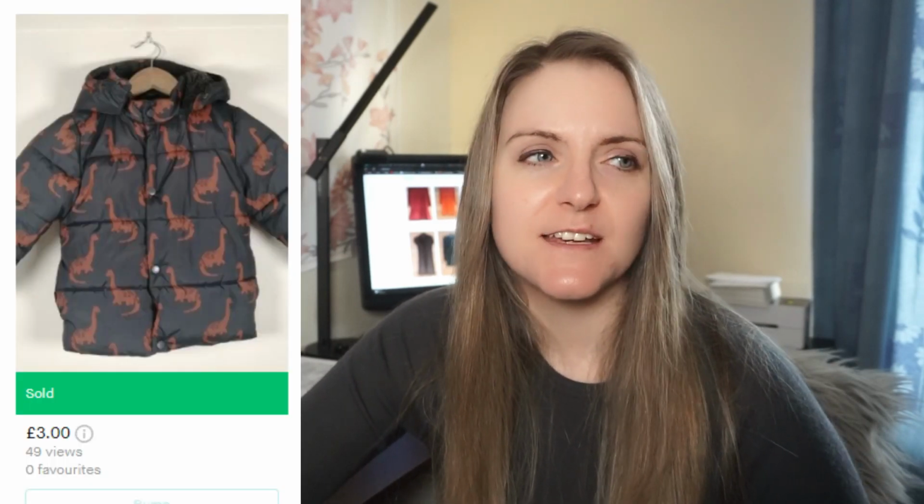And things like the kids' clothes have mainly sold very quickly. Like I put one of my son's jackets on, and I think it was 2 days. I only listed it and sold it for £3. I think it was a Sainsbury's 2-year-old coat or something like that. But them little amounts really do add up.